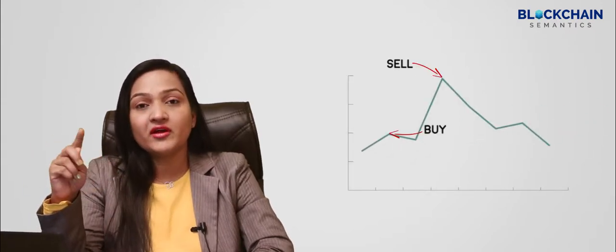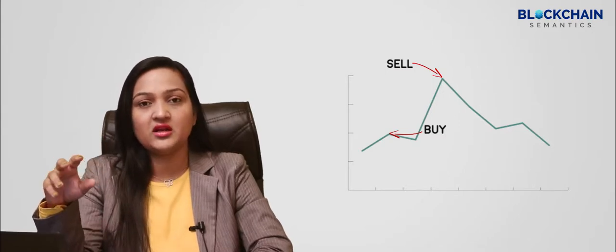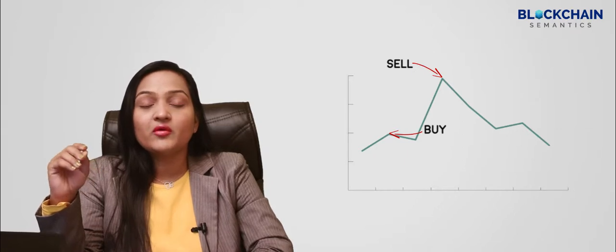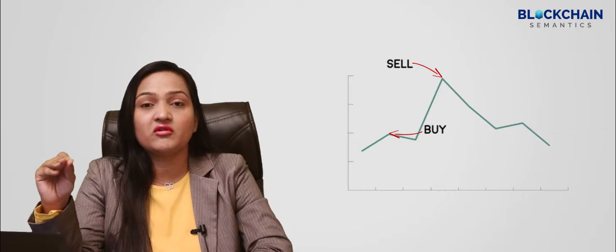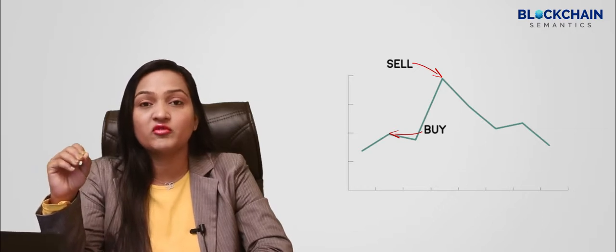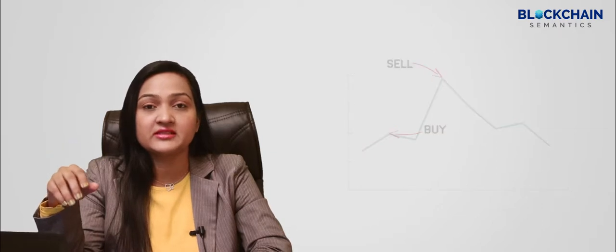Say you look at the graph and such an indicator has come on the graph, and you say that now it's time to sell, and you sell. So whenever you make a decision of trade based purely on the graph without even caring for the name of the asset or the stock or the cryptocurrency, then it is called technical analysis.